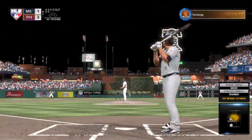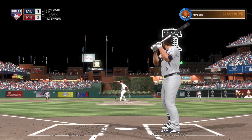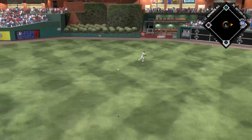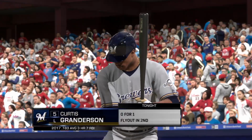The third baseman, Mike Moustakas, now. He'll try to get it going here to begin the fourth. Third baseman, number 8, Mike Moustakas. Hit hard back up the middle. That's through for a base hit. He's now 2 for 2 in this one. So the Brewers get their leadoff man aboard to start out the frame.